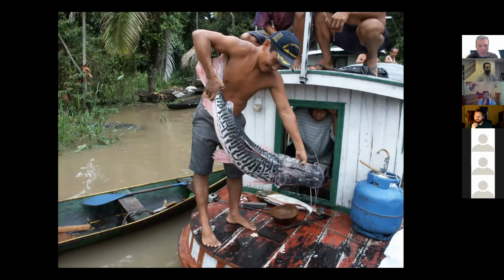Now, as you go up the river, all along you see people living. And here is a guy with a doncella. It's one of the large catfish. Edible. It's actually very tasty. And then you see one of his little canoes behind with a nice paddle. And I'll show you some more paddles in a second.